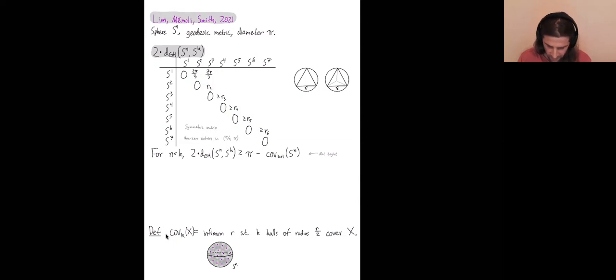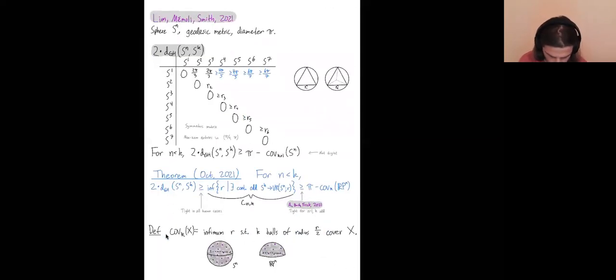Okay, so how I got involved was some recent improvements, and there's some notation here that's not defined, but I'll define soon. We're able to provide more general lower bounds for all entries in the table. These lower bounds are tight in all known cases, but it's of course not known to be tight everywhere.